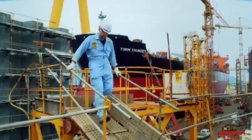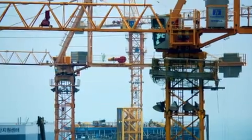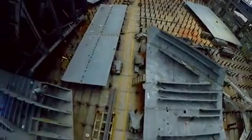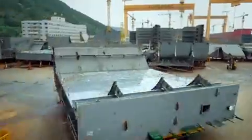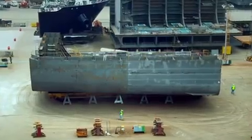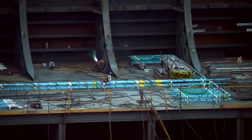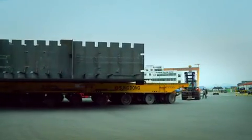With the clock ticking, Peter is keen to crack on with building the tanker's enormous hull. Assembling this giant 129-piece jigsaw is a daunting task, one made even tougher by a crucial design feature inside the hull. It was invented in the wake of one of the world's worst shipping disasters.